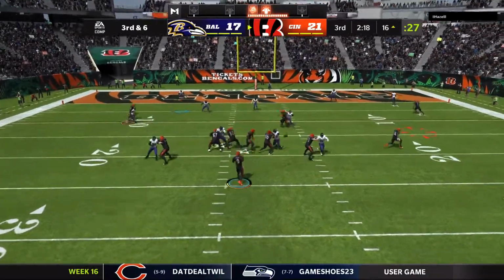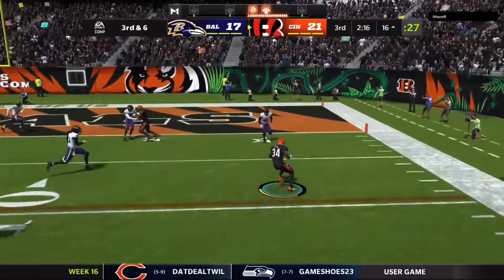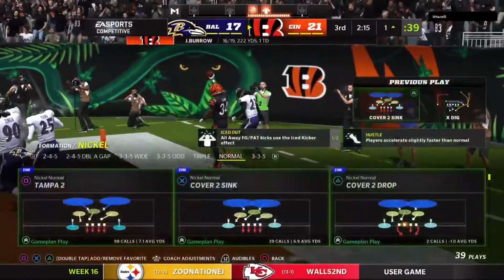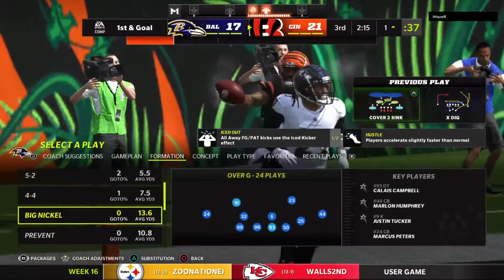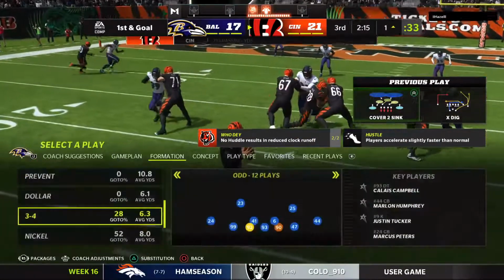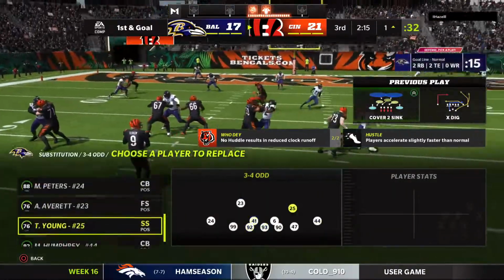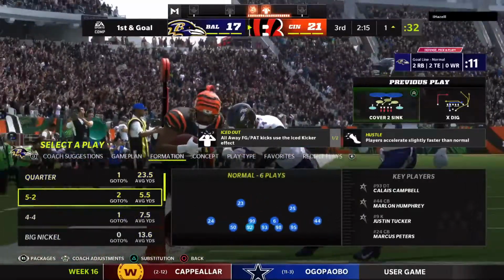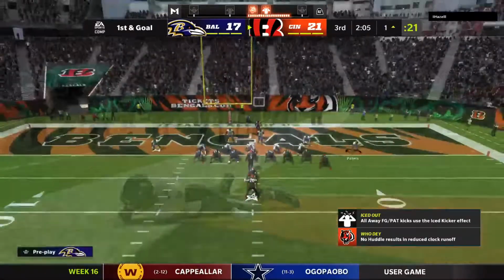On 3rd down, Burrow. He'll get this out to his running back, P-Ryan. And so close, he gets it to the 1. Out of bounds right there. And I'll tell you what, this offense is playing a little bit of keep away right now. They've come out here in the 3rd quarter, possessed the ball for quite a while, and they keep on converting. Nice pitch and catch there to set up the 1st and goal.